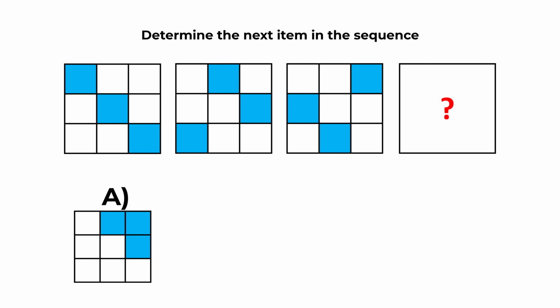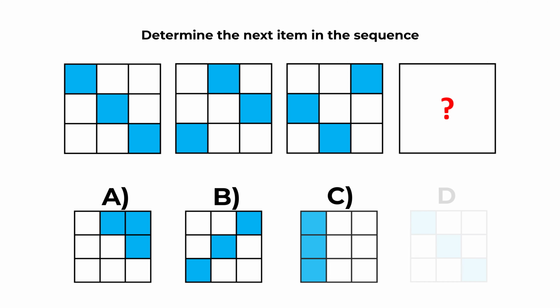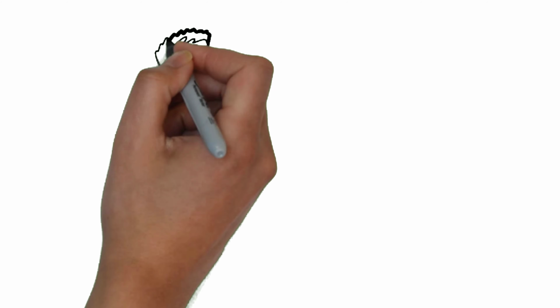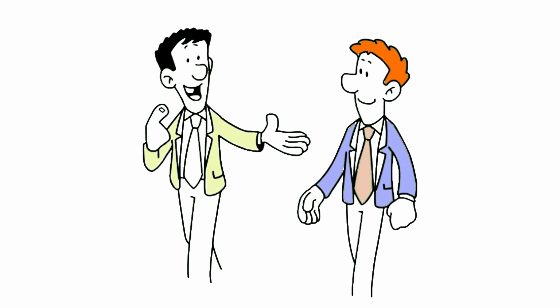Choices A, B, C, and D. Do you see the answer? Give yourself 10 to 15 seconds, maybe longer, maybe 20 to 30 seconds to see if you can come up with the solution. Did you figure it out? Let's go ahead, move forward to get to the correct solution together.